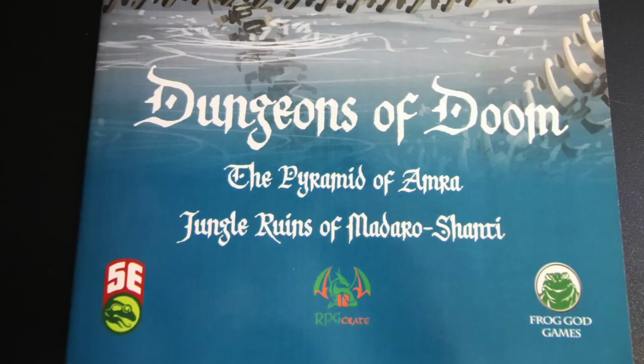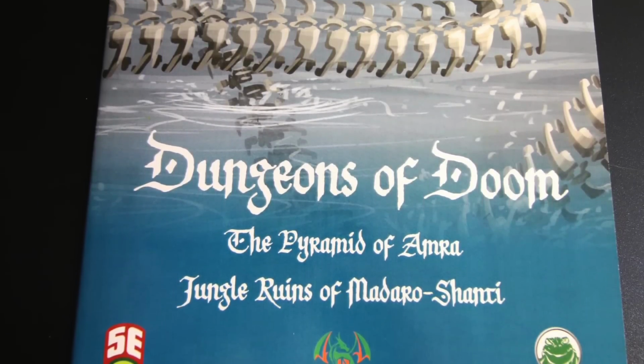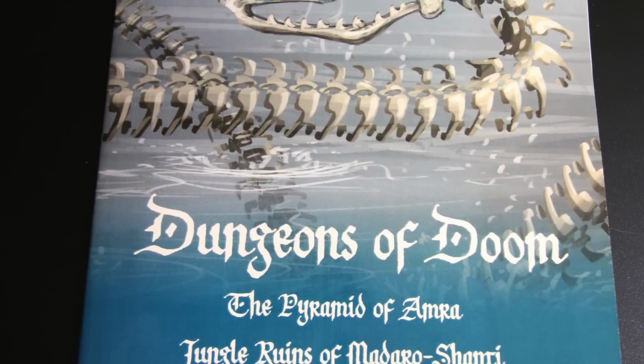Dungeon of Doom 2-in-1 by Frog God Games. All right, Dungeon of Doom, Pyramid of Amra, Jungle Ruins. This looks really cool. It's a soft back, black and white, but there's a lot of stuff in here. Frog God Games, another friend, Nerdarchy friend. They're everywhere. We've expanded and we've reached everywhere. Although I do not actually see page numbers where I would tell you how many pages are in here, but I can see that there's a bunch.